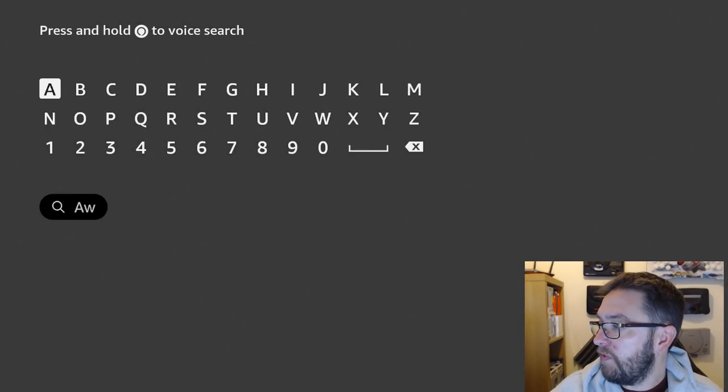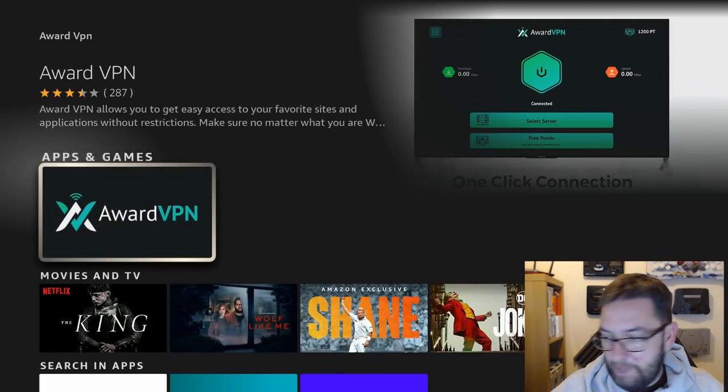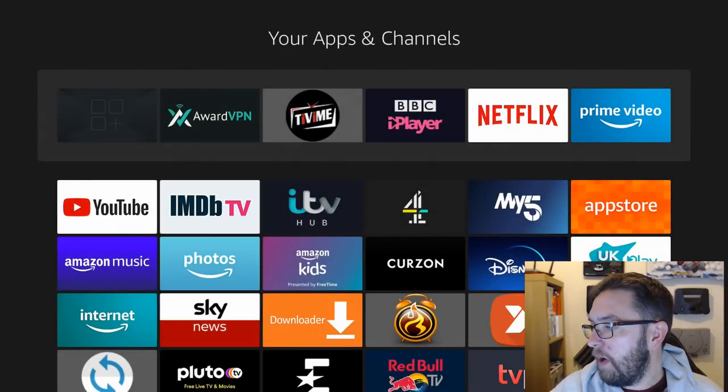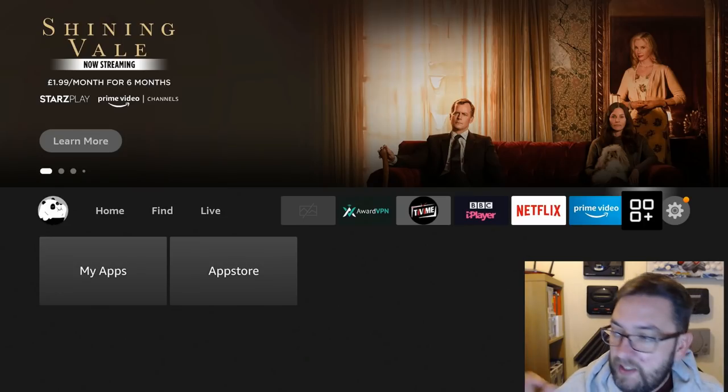Really simple, Award VPN. Boom, it will load up and then you can install it for free. So it's in the Amazon store, perfectly for you, no problem. Really easy, we're on a nice London server. Works really well. Even being a free server, there's loads of servers around the world. They've got loads in there.